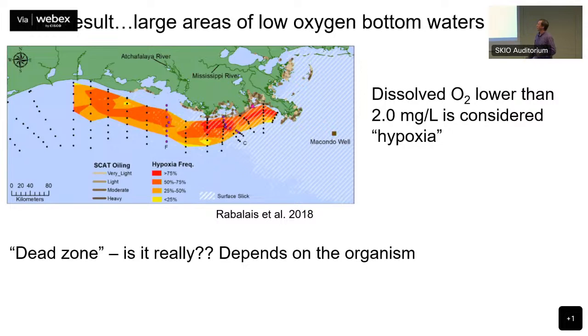This is showing the extent of a hypoxic region. Hypoxia is low bottom oxygen water. It's defined by being less than 2.0 milligrams per liter. What this is showing is that the colors represent how frequently these areas go hypoxic. You're seeing that these places right near where the Mississippi River comes out are going hypoxic quite often.